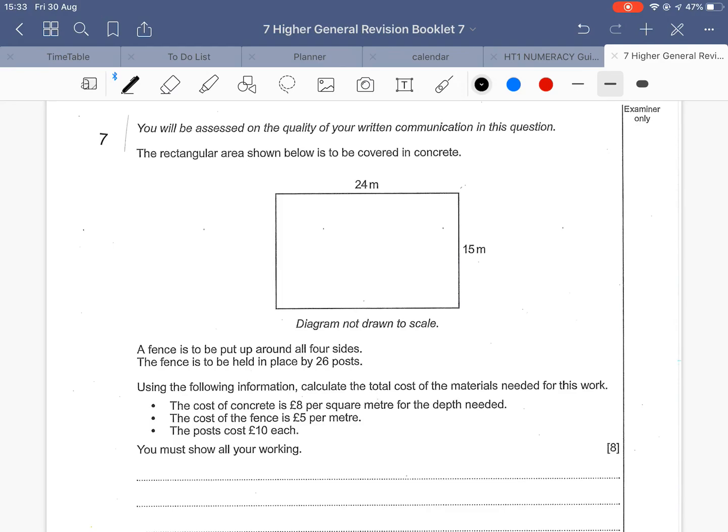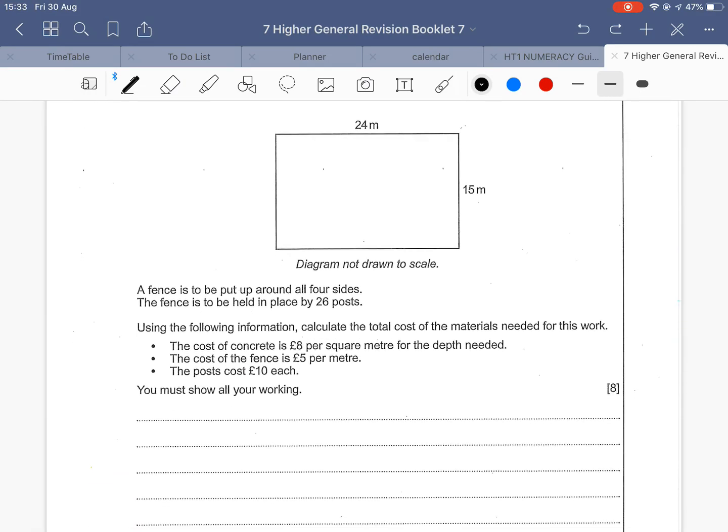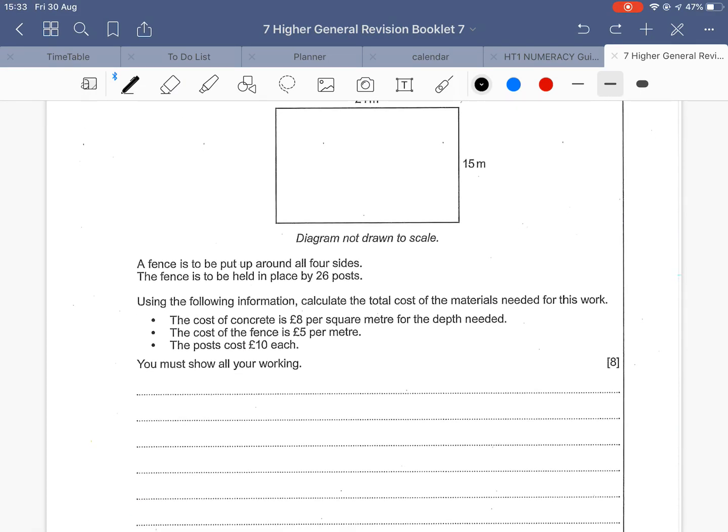A rectangular area shown below is covered in concrete. A fence is to be put up around all 4 sides. The fence is to be held in place by 26 posts. Use the following information to calculate the total cost for the materials needed for his work. Costing concrete is £8 per square metre for the depth needed. The cost of the fence is £5 per metre. The posts are £10 each.